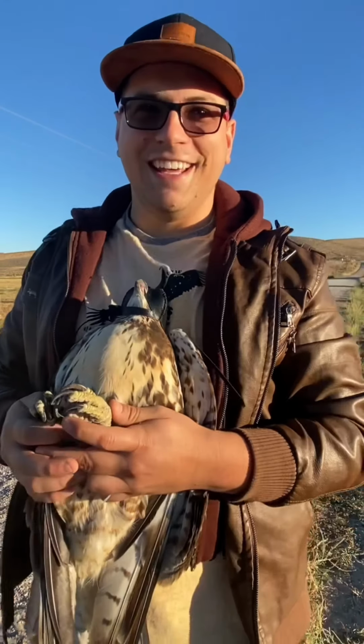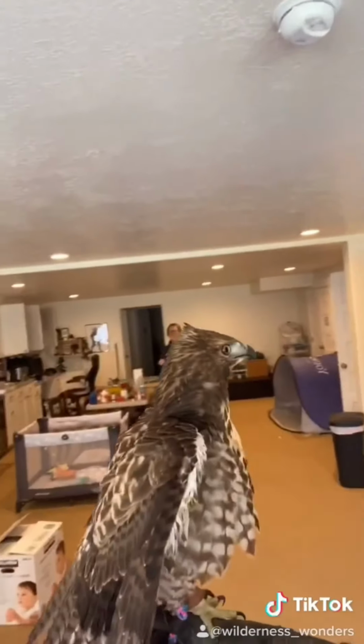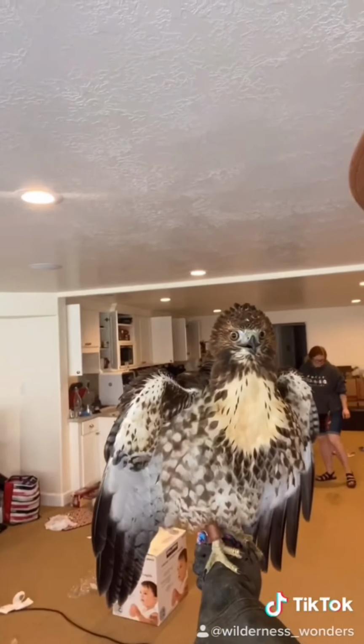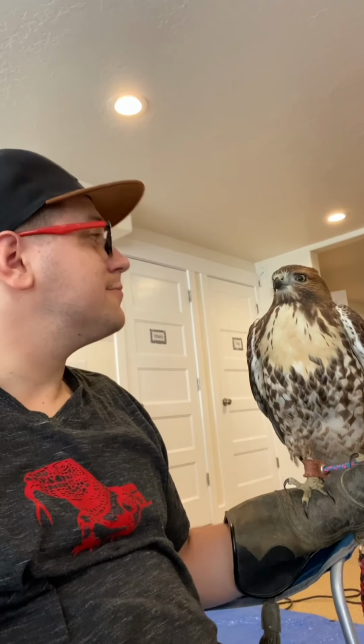Right here is the first time she ever stood on my fist. This is pretty normal for them. They kind of fan out their wings and try to look intimidating because they are pretty scared at this point. They think I'm probably going to eat them. But it's amazing how quickly she actually warmed up to us.